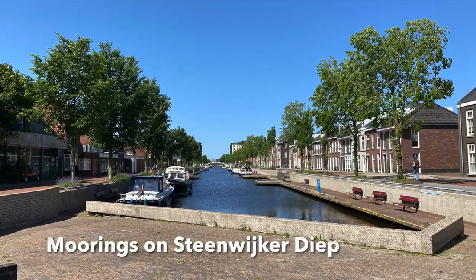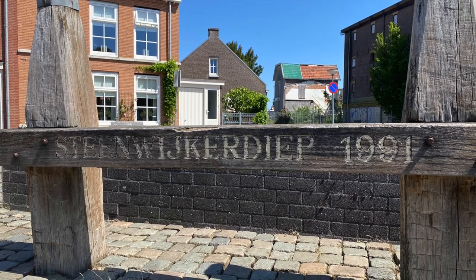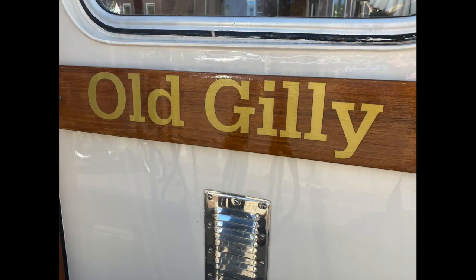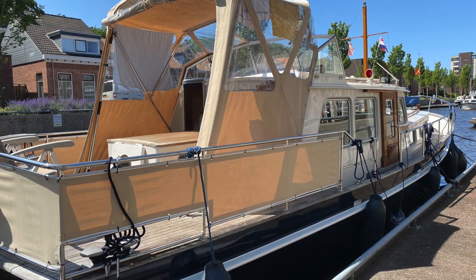These are the moorings where we were first to set eyes upon Old Gilly, which would be our home for the next couple of days. In one of his previous vlogs, Wolfgang describes Old Gilly as a classic boat. She is definitely a classic, but her wonderful condition belies the fact that she was built in 1970 from designs of the architect Theo Gillison, hence the name Old Gilly. She has a steel hull, so she's not a yogurt pot. She is 39 feet long and 12 feet wide, and she has a draft of just over 3.5 feet.